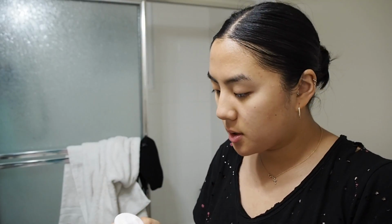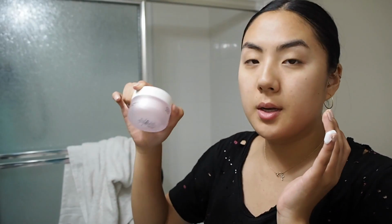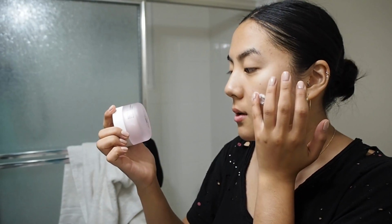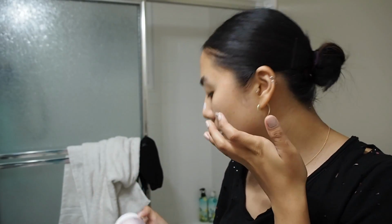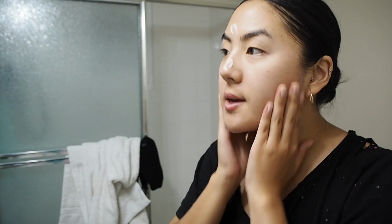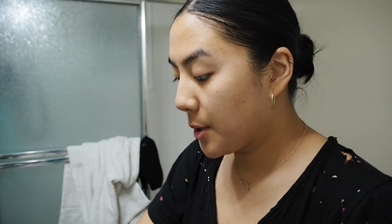Honestly, tonight I'm so tired, I don't even care to do all the extra steps. I'm just gonna take some of this cream. So I just have a little bit of the Banila Hydration Boosting Cream on my finger. Oh, it feels so good. It's so light. It's like a good mix between a gel and a cream, because it's not as thick as cream, but it's not as slippery as gel is. Gonna brush my teeth and then I'm gonna go to bed.